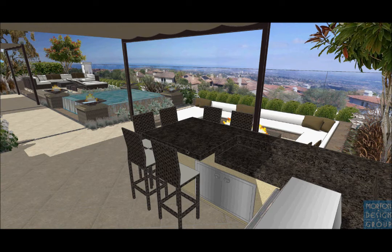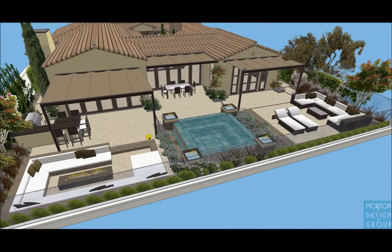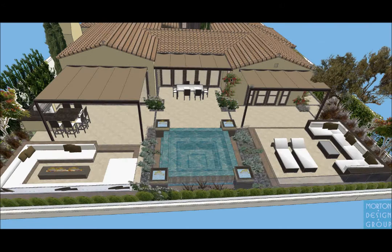This could be any material, but that's what I'm showing. And the veneer here matches kind of the house, so it's kind of subtle. I'm not trying to play that up too much. Here's another look back on the house and the patio covers. And the same thing here.